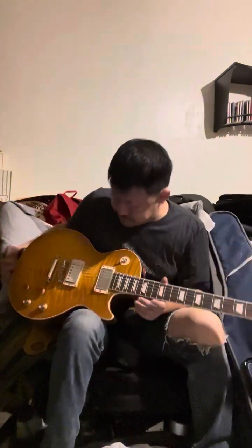So this is it. First of all, this guitar is all satin. The neck is satin, headstock, body, back, sides, all of it is satin. No gloss on it whatsoever. So that means it will show the pick scratches, the dings, the dents. It will age differently. It will definitely fade a lot quicker than a guitar with gloss.